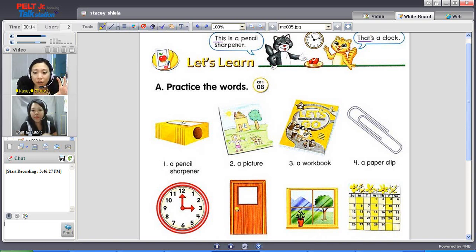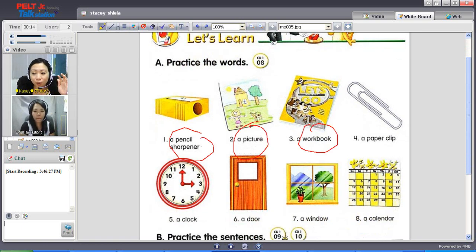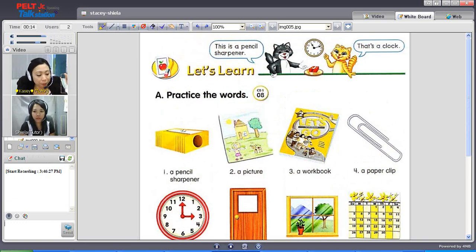Never lose sight of the focus that they're supposed to make the sentence pattern, not just use the new words that they learned. Okay, stick to the pattern. So sometimes, since your student also has a camera, you could use the things that you have around you.